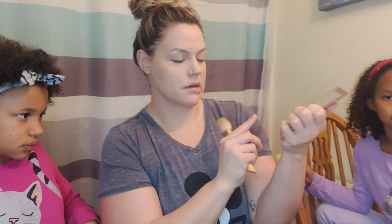This setting powder does not look good on me. And then Always Summer is pretty good too. You just have to blend it really well so it doesn't look muddy.